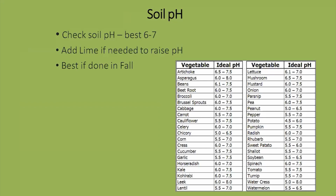Oh, excuse me, soil pH. Sorry about that. Vegetables prefer a more neutral pH. So it's a good idea to check your soil pH before you plant in the garden. Our native soils in our area are usually a little bit lower. The chart that you see shows ideal temperatures and ideal pH for all the different vegetables there.